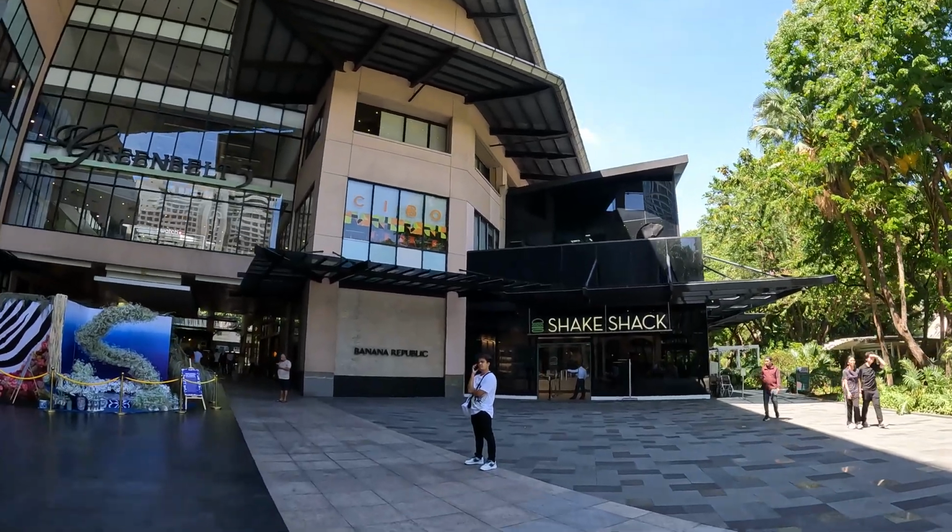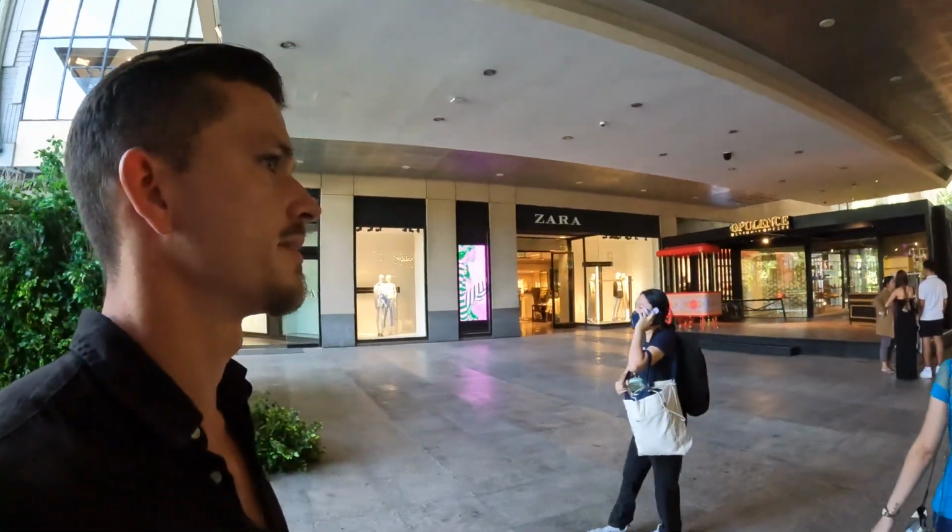Got a nice and shiny Shake Shack. I have to tell you, it's quite crazy in terms of the different fast food chains. Philippines is really, I feel like, living the life in the sense of any type of fast food you can find here. I don't go to really any of them, but you can find pretty much any. You can find anything you might want here.